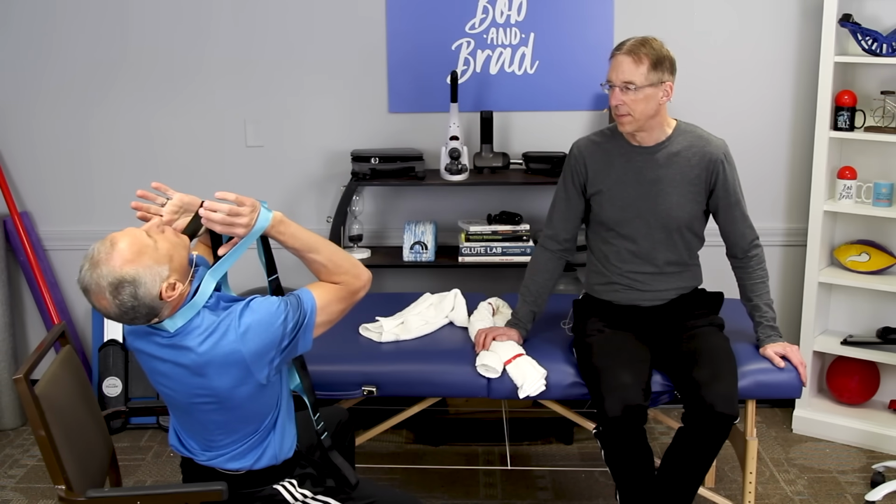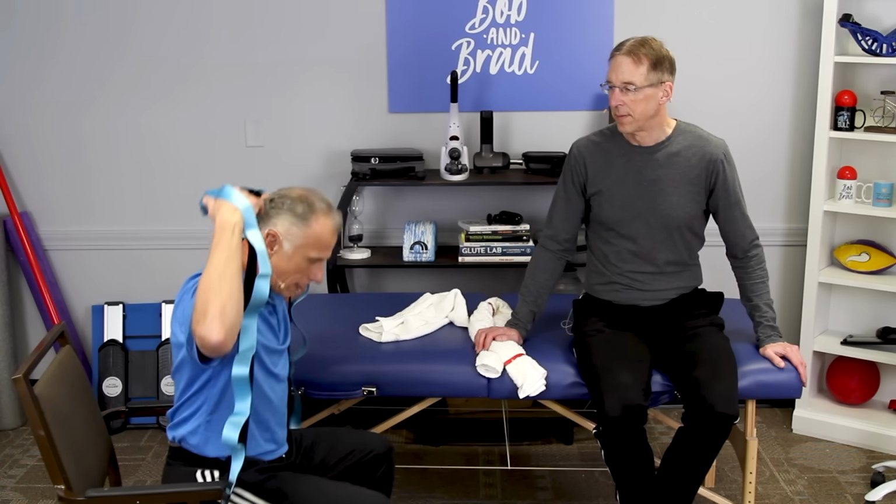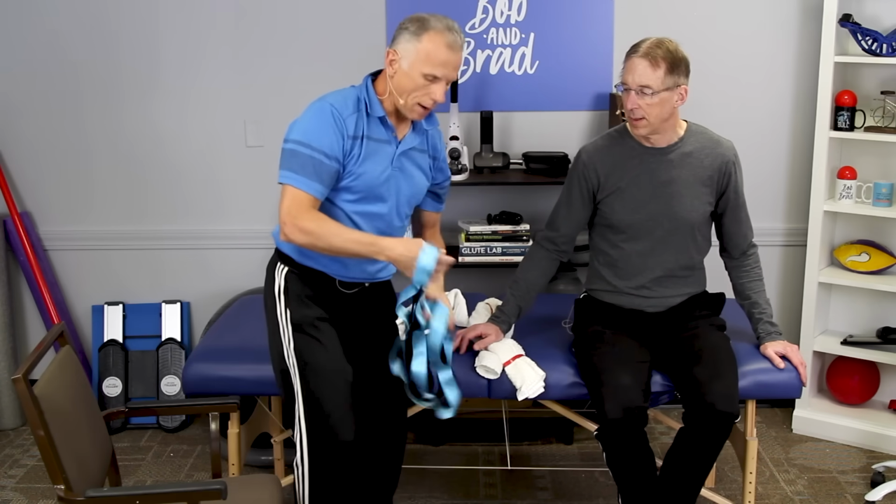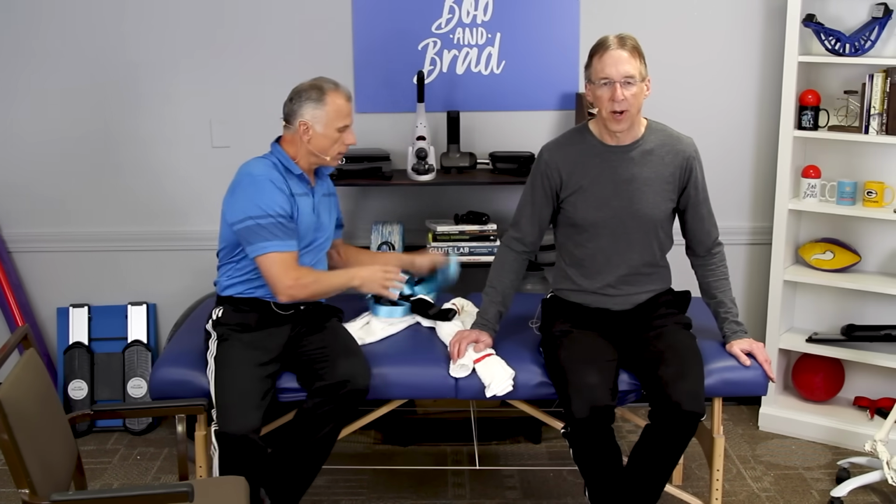And of course, you can use these for a lot of other stretches and whatnot, a stretch-out strap. They're not very expensive either, but I wouldn't buy it just for this. If you've got it laying around, give the towel a try.